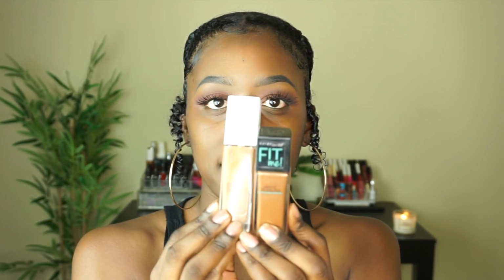perfect 10. I'm gonna mix two foundations. I'm gonna mix the Maybelline Superstay foundation in 355 and the Maybelline Matte and Poreless in 370. So they just look like this.